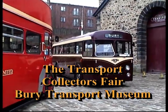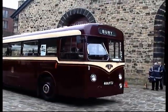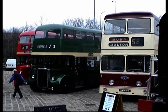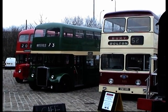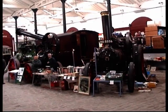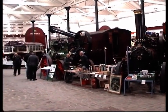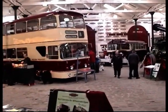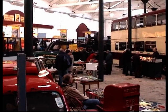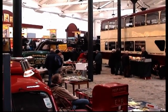In amidst all our mainline action, if you found 5 minutes, why not pop down to the Bury Transport Museum and the Transport Collectors Fair? I'm sure that you'd find something to your liking there in amidst our superb collection in our £3.5 million renovation of the Castlecroft shed. Let's just take a look around here and see what was on offer.